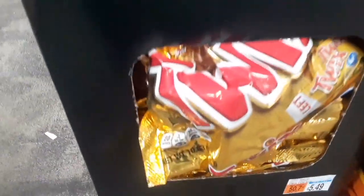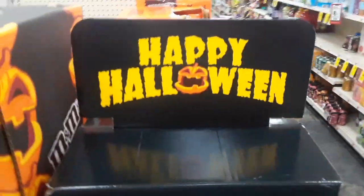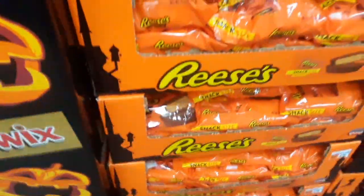Snickers, Fun Size, Twix, Milky Ways. Look at that stuff, guys. Bunch of candy here. Just wanted to show you that while I'm here. Happy Halloween. Look at all that candy. Here's some Reese's. Tons of Reese's here.